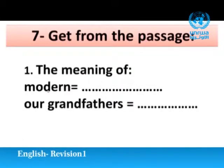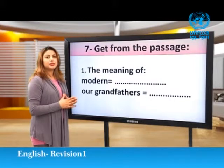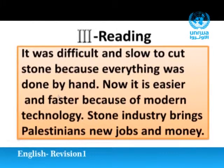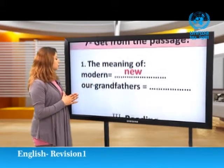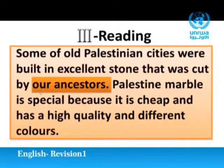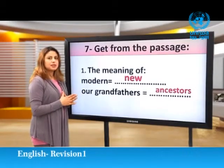Get from the passage. 1. The meaning of modern. معنى كلمة modern. Let's check here. What is the word that means modern? It's new. So the meaning of modern, new. Our grandfathers. What is the word that means our grandfathers? Let's go to the text and check. It's the word our ancestors. That's right. Our grandfathers means our ancestors.